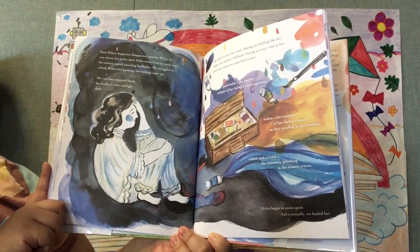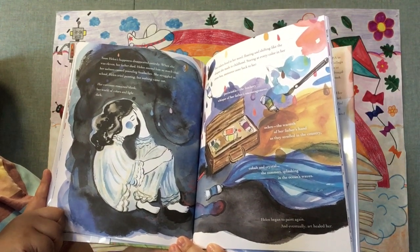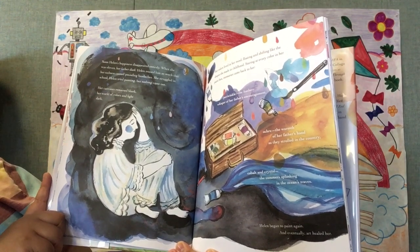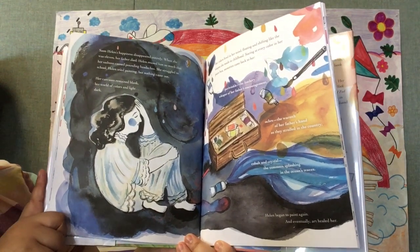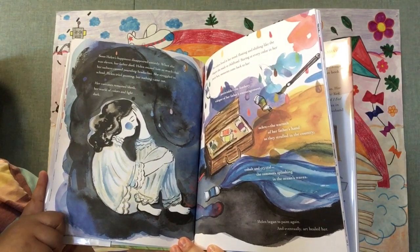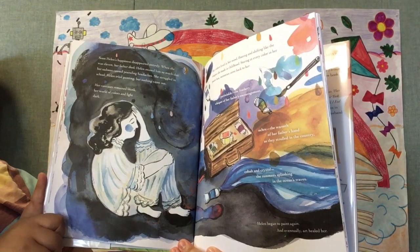Soon, Helen's happiness disappeared entirely. When she was 11, her father died. Helen missed him so much that her sadness caused pounding headaches. She struggled in school. Helen tried painting, but nothing came out. Aww. Her canvas remained blank, her world of colors and light dark.